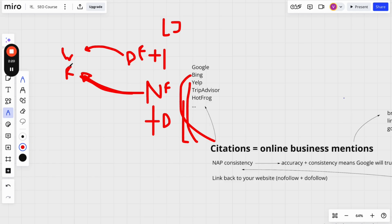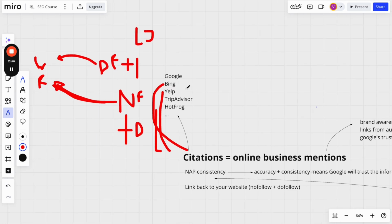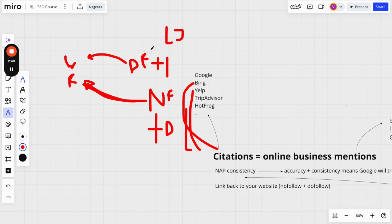So a link from Wikipedia isn't bad. A link from Facebook isn't bad. It's good. Google can still see nofollow links, but they just don't carry the weight of the link itself. That being said, this is still very valuable. So don't think that just because these are nofollow links that they're not necessary or they don't really matter. They do matter. I'll hopefully cover this dofollow versus nofollow later down the line. If not, I have a video on this channel, surely.